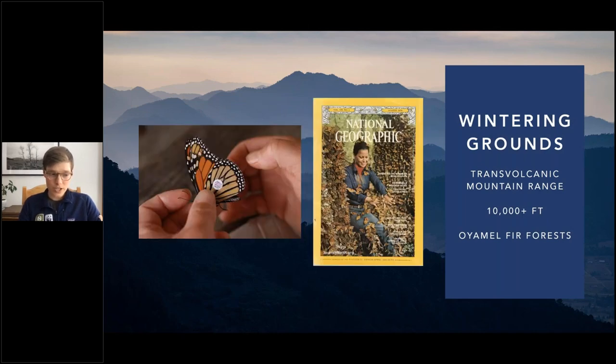Now, this migration was only discovered by science in 1975. Dr. Urquhart started the monarch tagging program, and he and his wife had worked on this. That tagging program is essentially, if you look at the picture on the left, taking a sticker and putting it onto the wing of the butterfly in a way that would not hurt them, and they'd be able to continue flying. And the idea was that if they tagged the butterfly in their summer grounds, that butterfly would fly south, and then someone would find that same individual and record the number on that sticker, and then it would allow them to identify where those butterflies are flying.